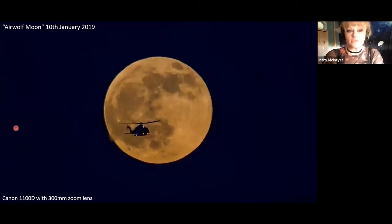And I love this picture. I call it Airwolf Moon because I remember as a child being very excited on a Saturday night watching Airwolf on the telly. This is not a particularly well-focused picture of the moon. It's not the best picture of a helicopter, but I absolutely love this picture, and I love the fact that the exhaust of the helicopter is disrupting the limb of the moon there as well.